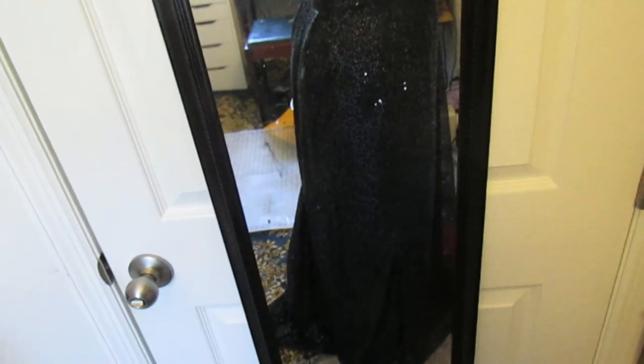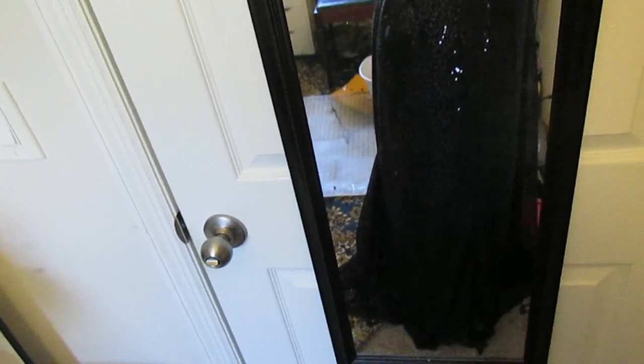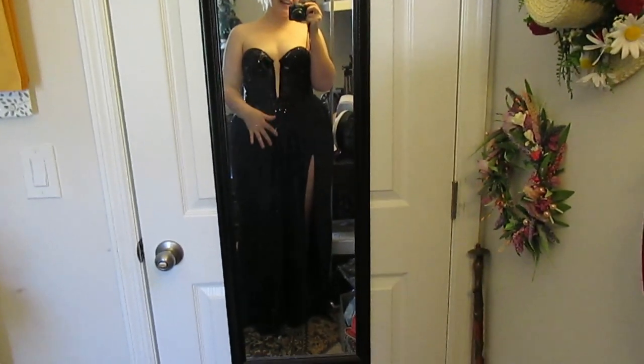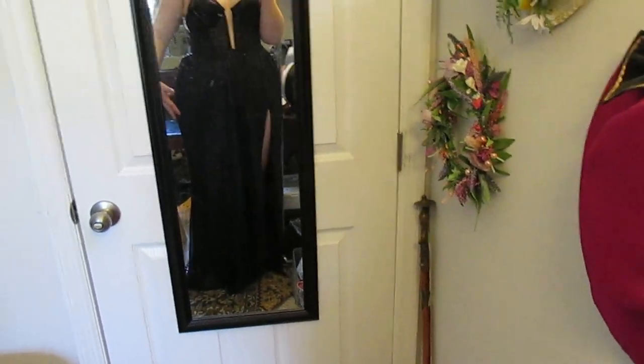I also took some fabric out of the gore in the back, and I feel like it looks cleaner, so I'm very happy with that. Overall, I'm very happy with this look. I think it's exactly what I want it to be.